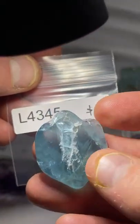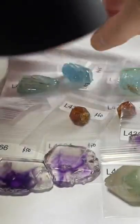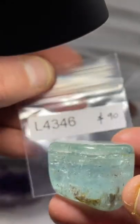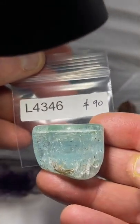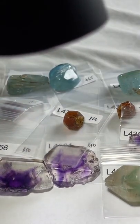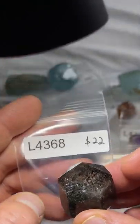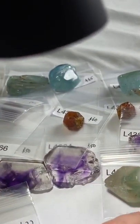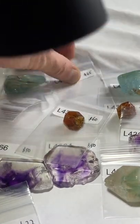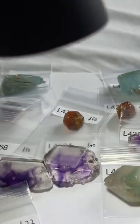This is like a heart, a beautiful aquamarine tumble heart. It's got all kinds of beautiful stuff going on in there. And then we got a bi-colored one with the green top. Nice big piece. That's $90. Next. All right. Chlorite. That chlorite here, that one's $22. $43.45, my little piece of home, $43.45. Thank you. I got you on that one.